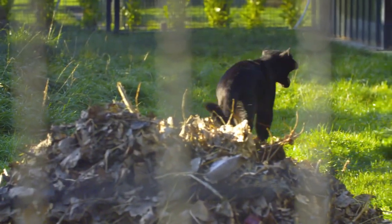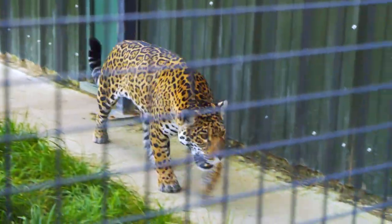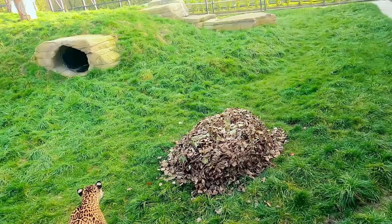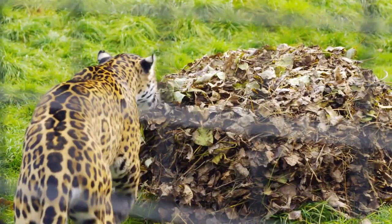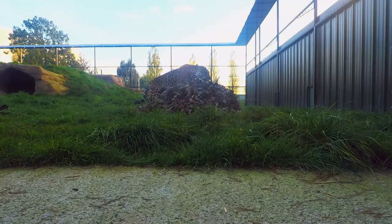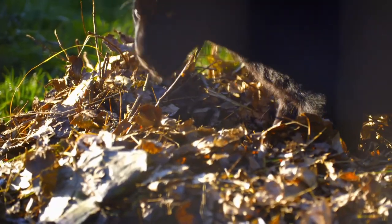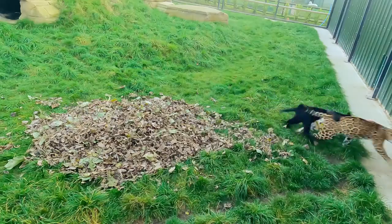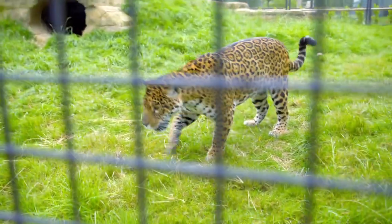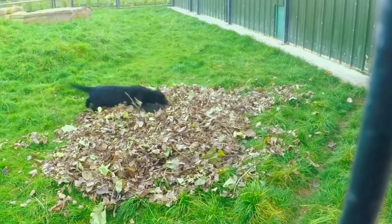Inca, our black jaguar cub, loves to play, but sometimes she does need a bit of encouragement from her mum. Talk about a sneak attack. Those leaves don't stand a chance.